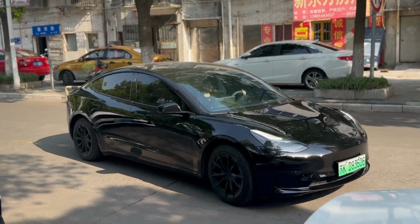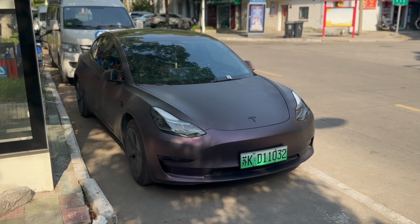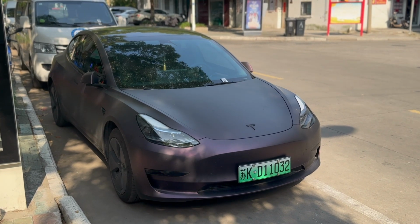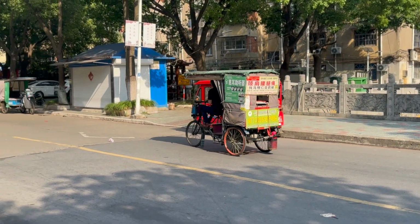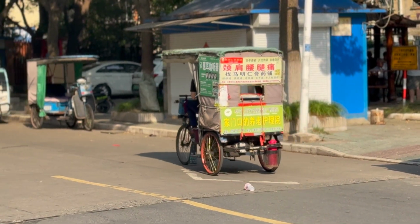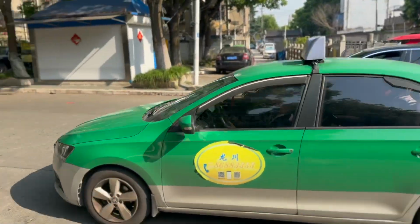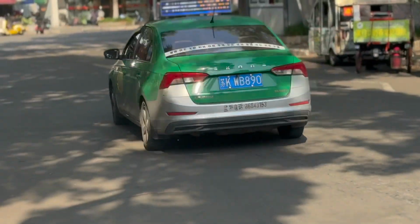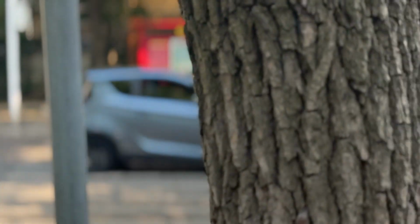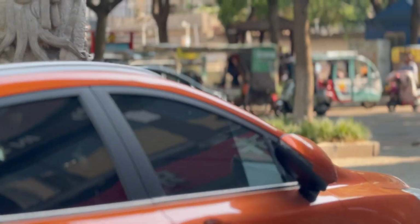Here's a Tesla Model 3. Another Tesla Model 3. Interesting paint job on this one. I haven't seen too many EV taxis here in Jiangzhou, but I've seen quite a few of these. Most of the actual taxis here are not EVs. Not sure what that is. Oh, I forget what that one's called.